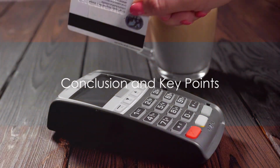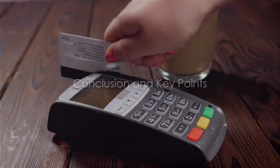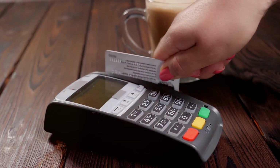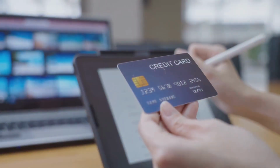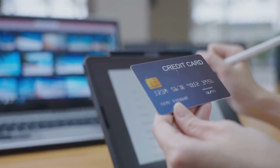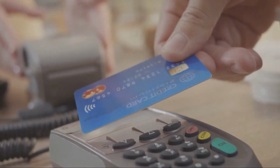Let's recap what we've learned about climbing the credit card ladder. Our journey began at the bottom rung, where we explored the world of starter credit cards. These are the cards that help us dip our toes into the credit pool, ideal for students or those with no credit history. They may not offer the most glamorous rewards, but they're the stepping stones to higher tiers.